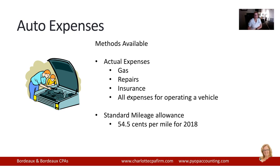So with actual expenses, you'll be tracking all of the costs of operating that vehicle for the entire year. All of the gasoline, the repairs, the insurance, any types of replacement of tires or anything that you might do to that vehicle. And then what we do at the end of the year is we take your total miles that you drove on that vehicle and your business miles on that vehicle and come up with a percentage that is applied to those expenses. Now, that's a lot of tracking. You do have to keep up with all of the individual expenses on the vehicle.